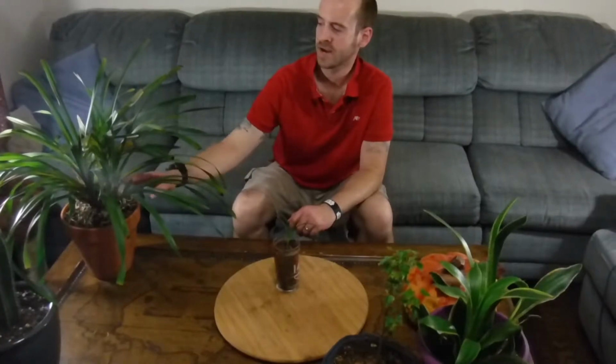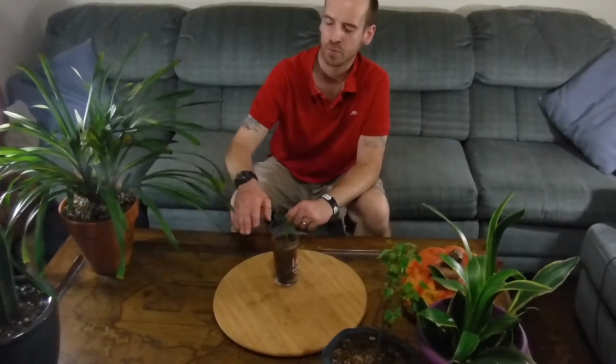Now, as far as soil saturation, you definitely want to have bark chips. And I don't know if I mentioned that in my Vanda video, but Vandas like soil bark chips as well. These plants are epiphytic out in nature in their normal environment, so they will grow in trees. And they kind of need a loose medium around their roots.